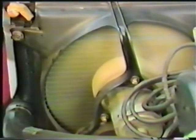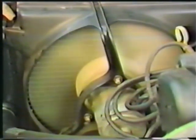Fan shrouding increases fan efficiency by controlling and directing airflow through the radiator. But despite effective shrouding, reduced airflow can still occur due to the accumulation of foreign material, clogging the radiator core's air passages. Another common cause of airflow restriction is damaged or bent cooling fins. This usually results from objects striking the fins during travel.